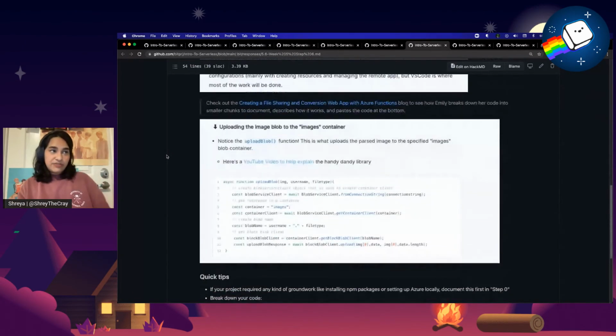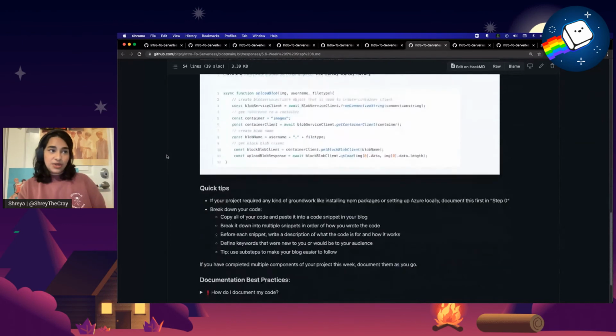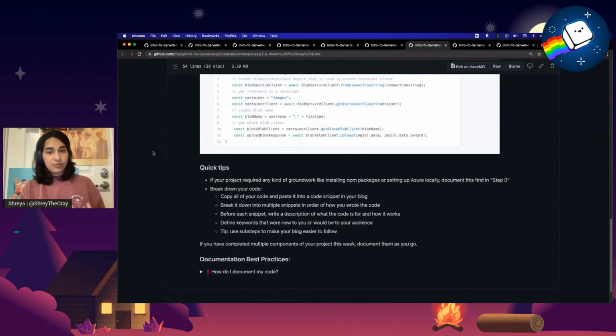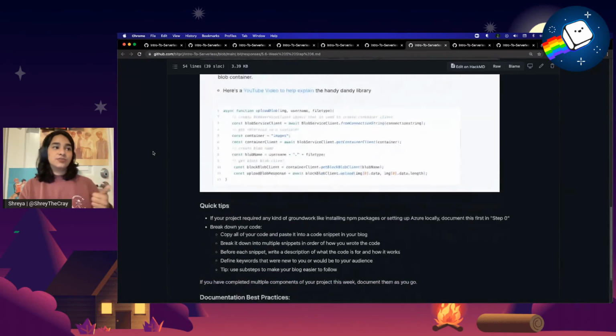There are some examples of how other students have written their blogs in the past, how to organize it, how to format it, all of it. It's going to be written in Markdown format. So if you don't have experience with Markdown, super easy. Just do a quick Google search on how to write in Markdown, and then you should be good to go.